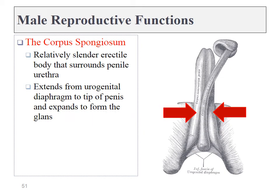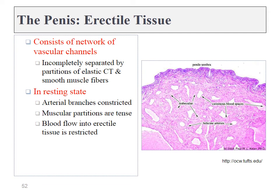Here's another view showing the paired corpora cavernosa. In addition to those two, there's also a singular corpus spongiosum, which surrounds the urethra. Both the corpora cavernosa and the corpus spongiosum are composed of erectile tissue.